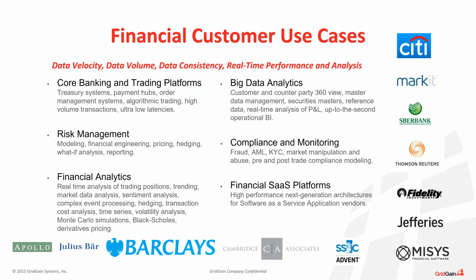But I would say the majority of our clients will use payments one way or another through our systems, because payments do require certain compliance and monitoring checks. Payments do require certain big data analytics performed on this data. Payments do require treasury systems or updates or some of the other systems that GridGain is being used for. So one way or another, payments is usually a big component of the installs that we do for our clients.